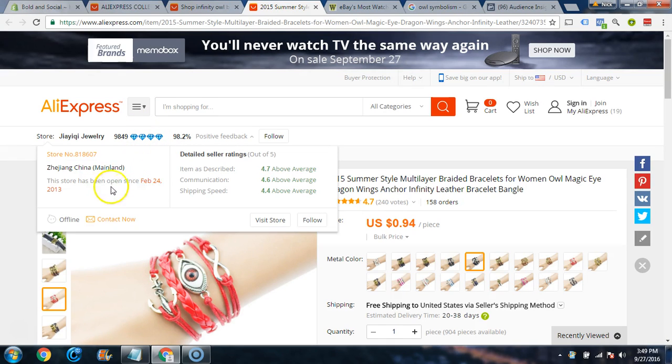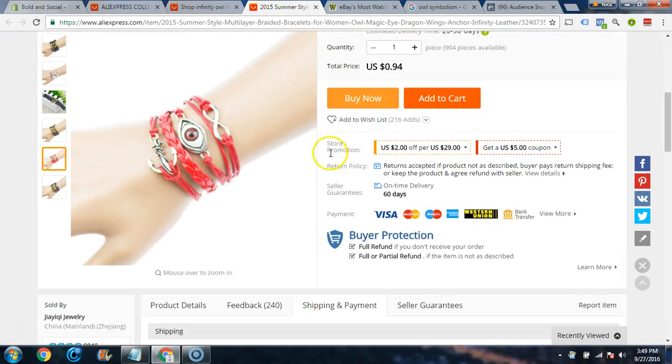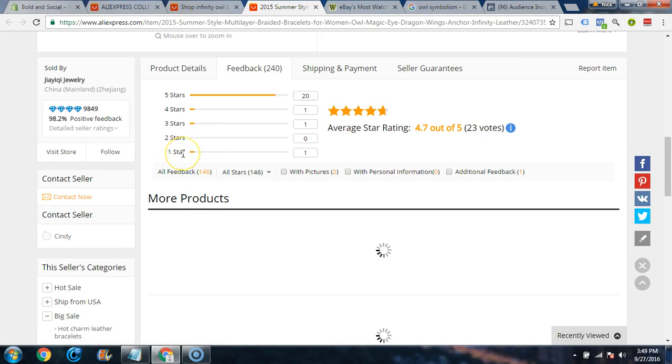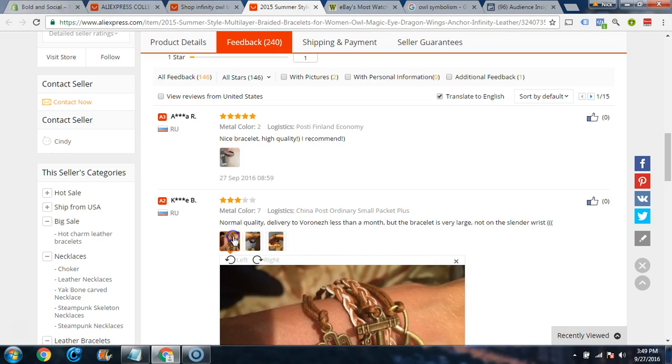Okay, stores. I don't go with any stores that opened like 2 months ago. And I want them to have good scores here, definitely above a 4.5. Closer to a 4.7, the better. I like to come down to the feedback as well. It's always nice to see pictures in here and see what it actually looks like when it gets delivered. So that's always a good thing.